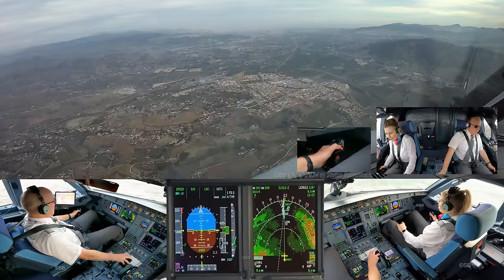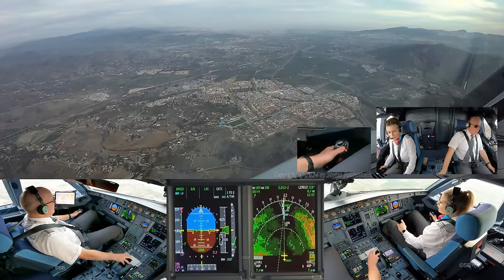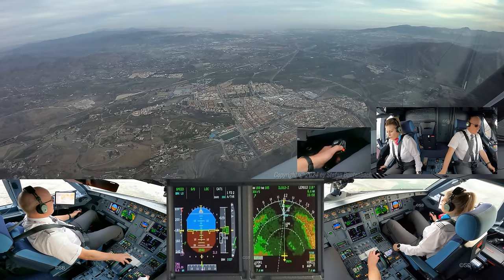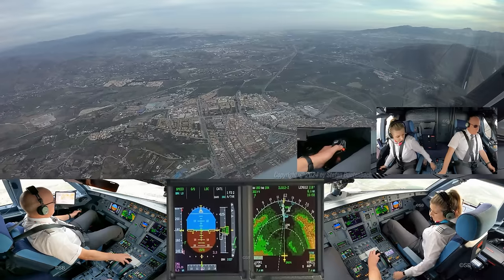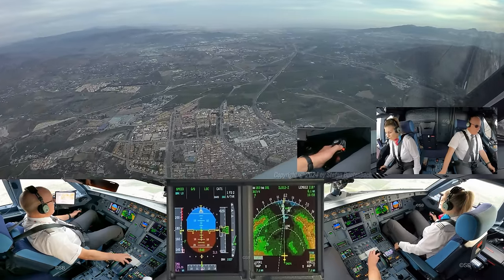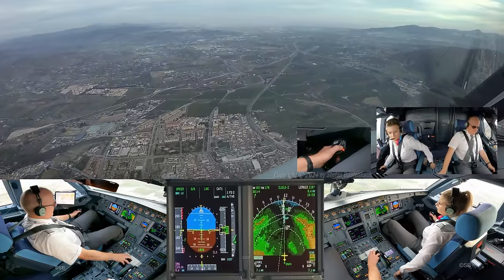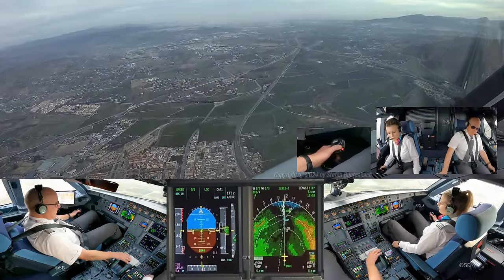Passing India, my Golf 74, 2500 feet. Checked. Flaps 3. Speed checked. Flaps 3, and flaps 4. Speed checked. Flaps 4. When available, VLS check please.